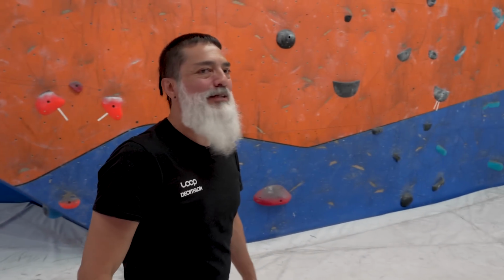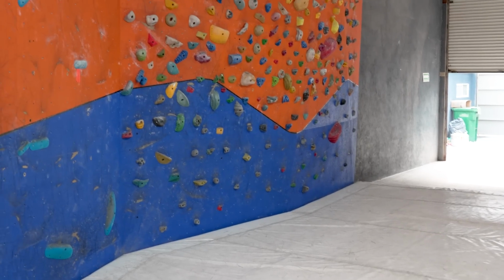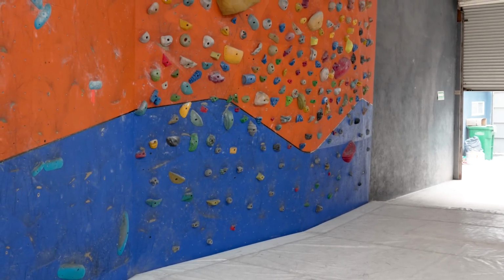Have you ever been to Fontainebleau in France? No, unfortunately, I haven't had the opportunity. Because that looks like a very famous feature called the elephant. Yeah, same thing. Okay, here we have a small spray wall for warming up.